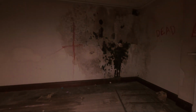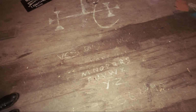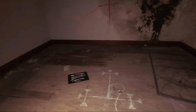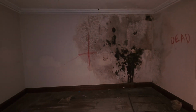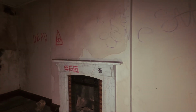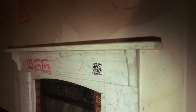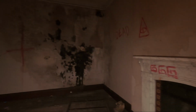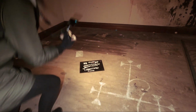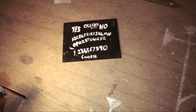People have been in here. I have no idea. People have been writing stuff all on there. There's even an upside down cross. I don't know why you do all this stuff. Bright Night Paranormal Investigators. Yeah, that's all you have. And then a little makeshift Ouija board for some reason.